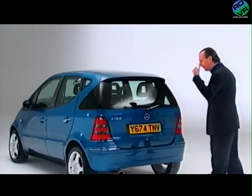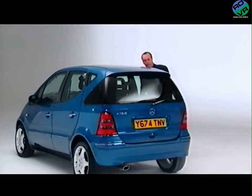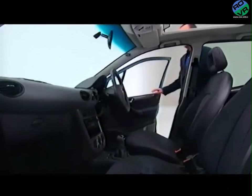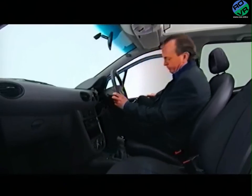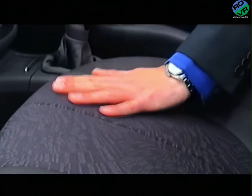But it's when you get inside the A-Class that you really do start to see some serious improvements. To kick off with, the seats are more comfortable. Introduced across the range in late 2000, they give a lot more support where it matters. And in the avant-garde, you now get this new leather and fabric trim design, plus other fabric variations on the Elegance and the Classic.